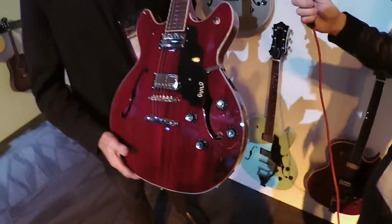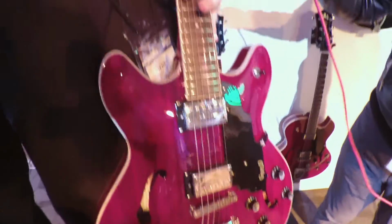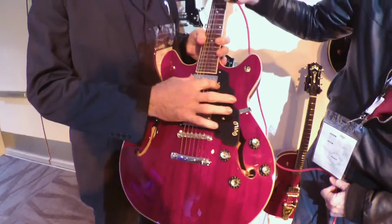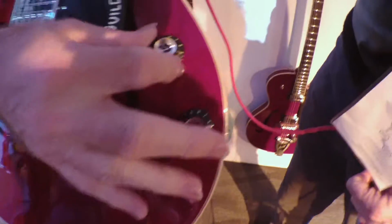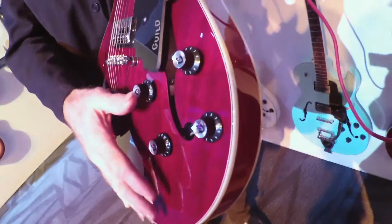These seem to be quite a good value to me. Yes, this is a new release that we've just come out with. They're going to be shipping right away. This is our new Starfire One. It looks exactly like a Starfire 4 with the stop tailpiece. We use the Guild proprietary HB2 pickups, and these pickups are humbuckers with a push-pull pot on each volume so that you can have them act as single coil also.